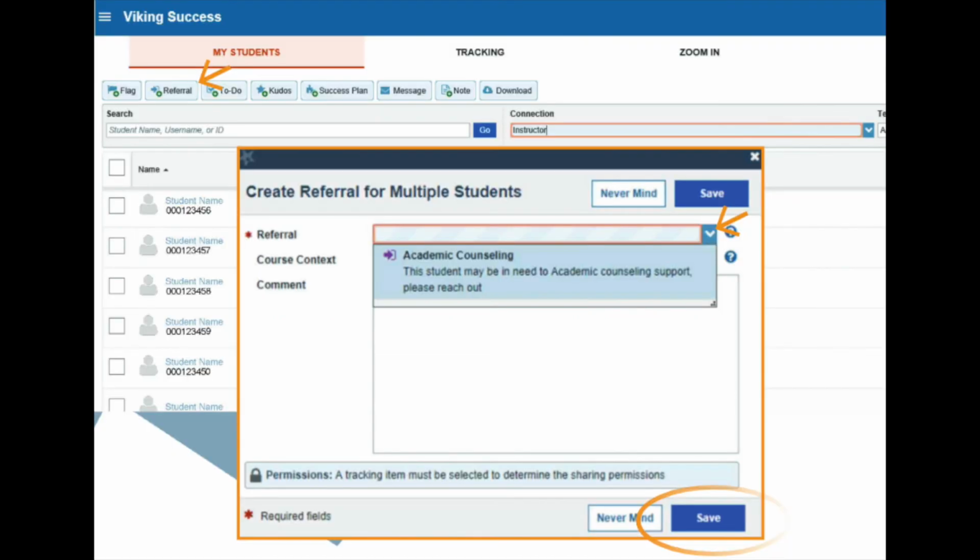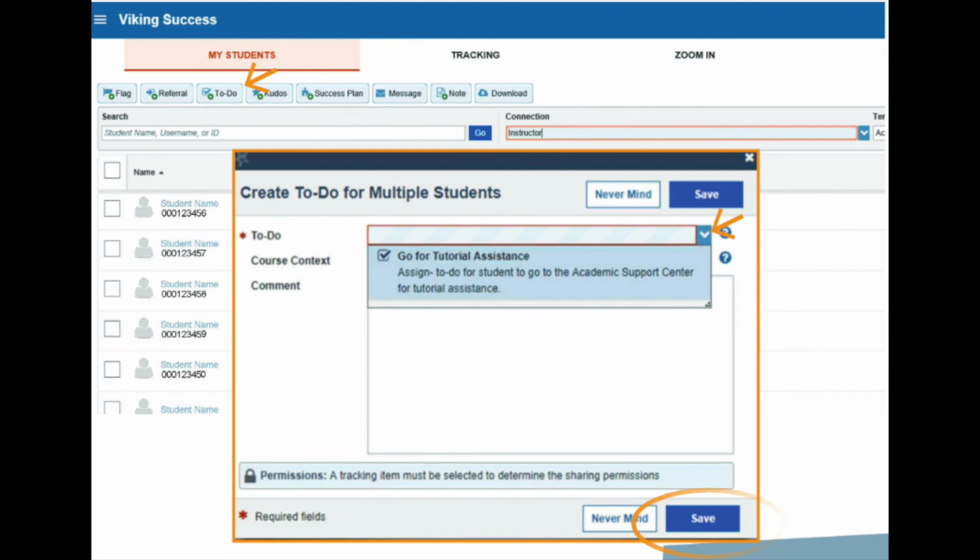Another task to assign to a student is a referral. Referrals can be selected as options to refer students to specific areas of help needed. For example, you can refer a student to an academic counselor if they need to drop a class or if they need assistance with their academic track. If a student needs to go to the Academic Support Center or the ASC for tutoring services, you can assign a to-do with a deadline attached to make sure that the student gets the help they need outside of class.